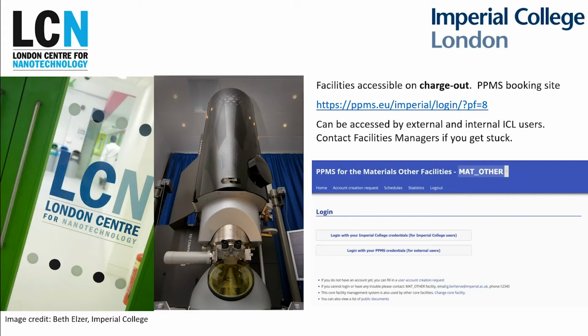So these presentations will focus on the facilities at Imperial, on some of them that are available on charge out, and here is a link that can be used to access this charge out. This is the practical way in which you can book the facilities and pay for them. They can be accessed by Imperial users, but also by external users from our LCN partners at UCL and King's College. And please contact facilities managers if you get stuck.